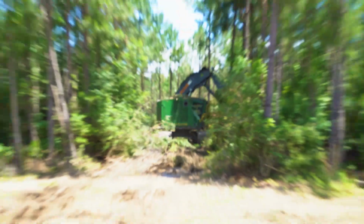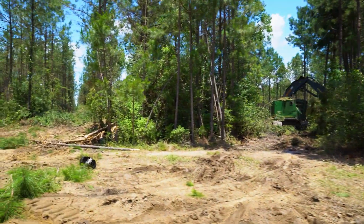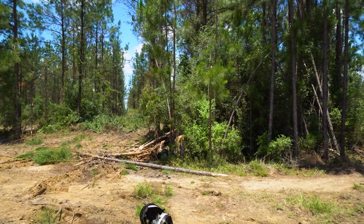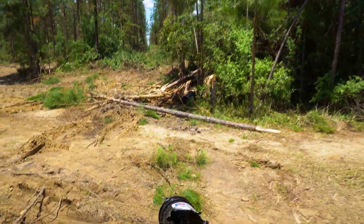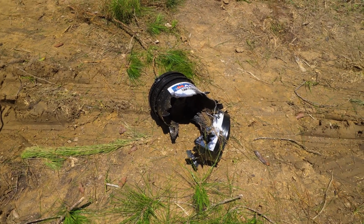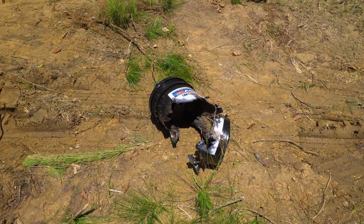Show y'all something right here. We had a 5-gallon bucket laid up in these bushes and Brady didn't see it and he hit one of them. And this is why you don't want to get near that saw blade when it's turning, because it will cut you in half.